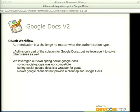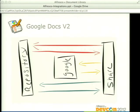All right, so the OAuth workflow is actually a pretty complicated part within Alfresco. What we've used for this one is a process between, so we have the repository. What happens in this flow is when a user goes to access content or use something within Alfresco, the client-side JavaScript makes a call back to the repository to see whether or not the user has been authenticated.